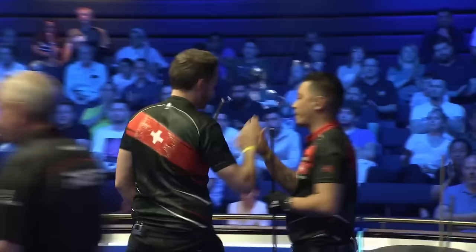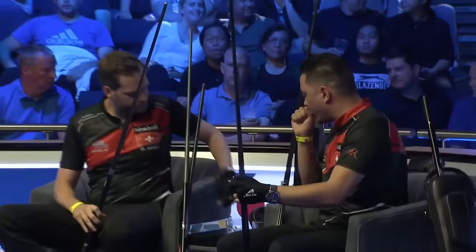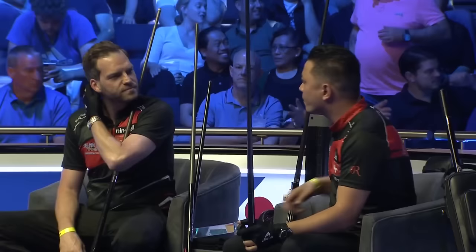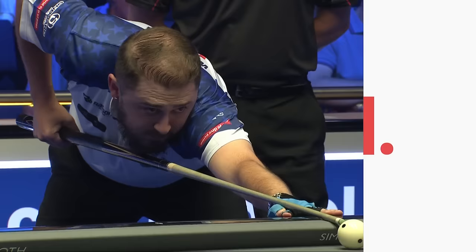Switzerland win the rack. Not dissimilar to their rearguard action against Hungary in the previous round. Switzerland refusing to go away. The deficit again reduced to only a couple of racks. It was a high tariff shot, that four ball, there's no doubt about it. But Woodward did not look at all at ease on the shot. He missed it by a mile.